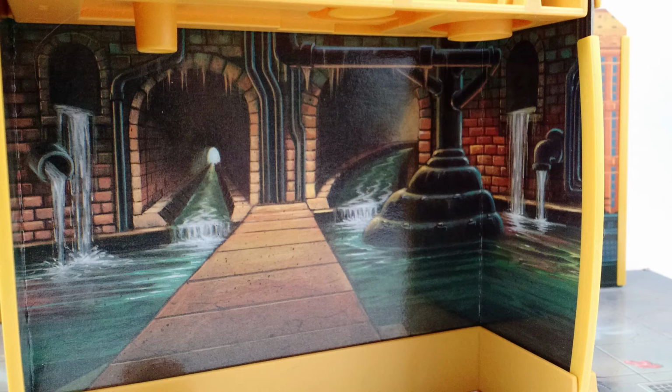The whole playset is a vignette of the Daily Bugle in New York City, and they incorporated as many visual cues as possible. On the back you can see Doc Ock's lab, Venom's sewer hideout, and the Bugle press is cranking out today's edition of the newspaper. Kids, ask your parents about words on paper delivered to your door.